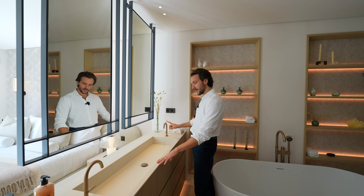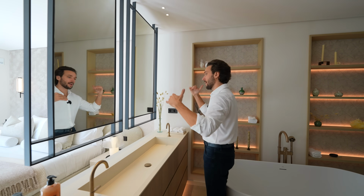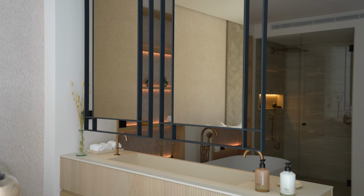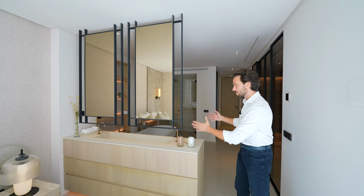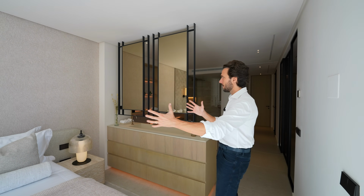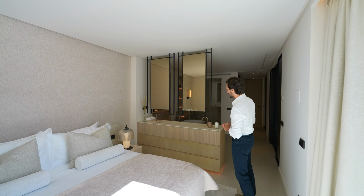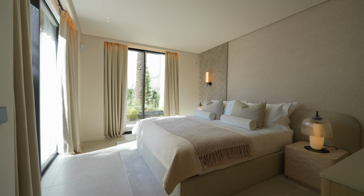Now, here we have a one sink setup that has two taps. Mirrors are nicely hanging from the ceiling with openings, so you can still look out to the bedroom or the outdoor area, and the drawers just underneath. And it also works as a division between your shower area. Pretty cool. Also the mirror on this side. Yeah, exactly. I actually didn't see that, Patrick. Nicely pointed out. It gives a weird feeling of space. It's a division between the shower area and your bedroom.